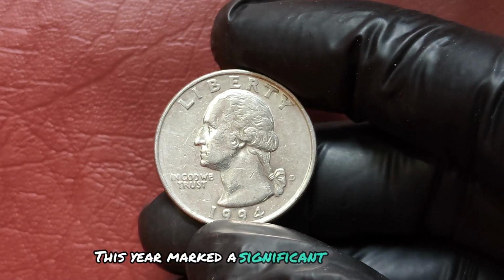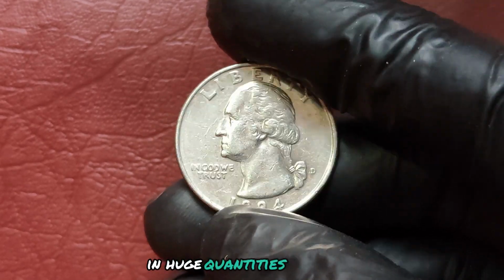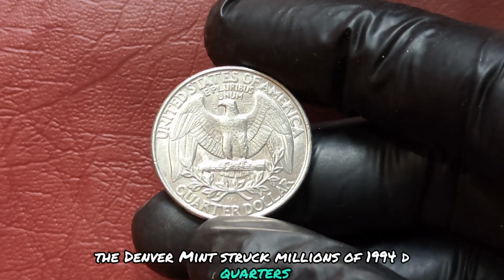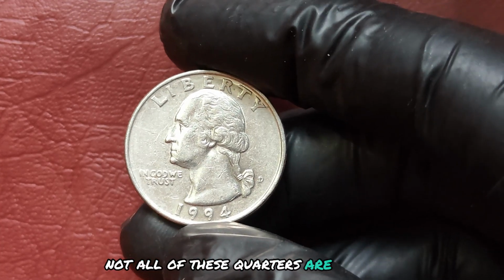This year marked a significant period for the U.S. Mint as it continued producing Washington quarters in huge quantities. That year, the Denver Mint struck millions of 1994 D quarters, making it a common coin. But hold on, not all of these quarters are ordinary.